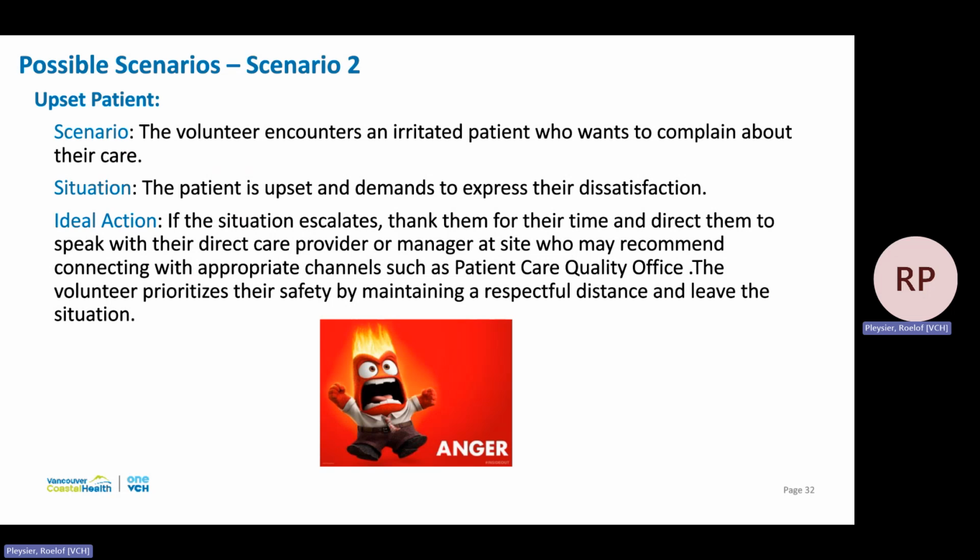When faced with an upset patient, our volunteers prioritize safety and respect by calmly directing the patient to their care provider or manager and maintaining respectful distance. We uphold our commitment to patient-centered care and support. If the situation is more urgent or requires additional resources, the manager can provide contact information to services within a hospital setting that can further support, such as the patient care quality office.